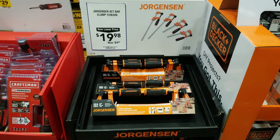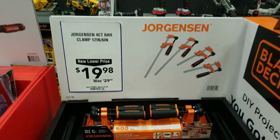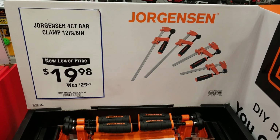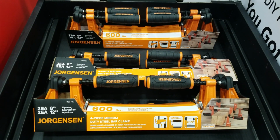Now, these are the Jorgensen Clamps. These are nice clamps, and you get 4 of them for $20. I think this is a pretty good deal, actually, for medium-duty clamps. I don't own them. A guy in the club does. He says he really likes them.